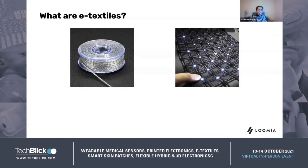So I like to start off with what exactly e-textiles are, or the definition that I'm using for e-textiles today. And I always like to bring up this example of the difference between conductive thread and an e-textile system. In our eyes, something like a conductive thread is just a conductive material. It's not an electronic textile because it's not a system. For us, electronic textiles are materials like these, where it's the same thing as a circuit.